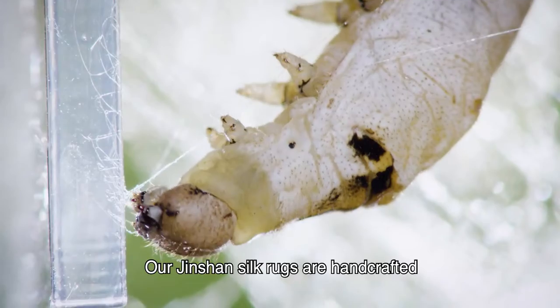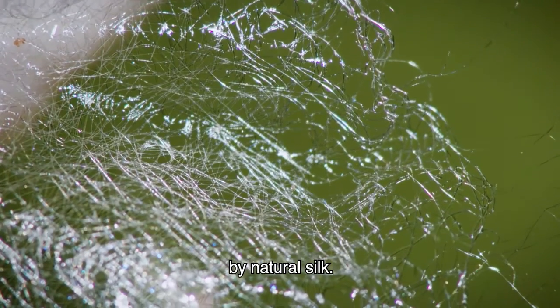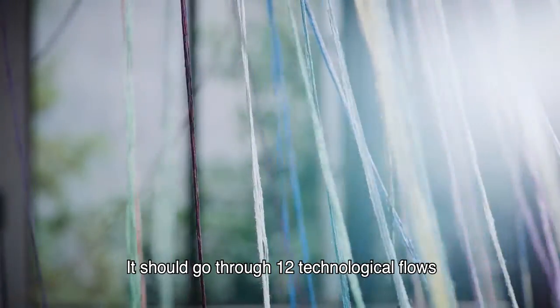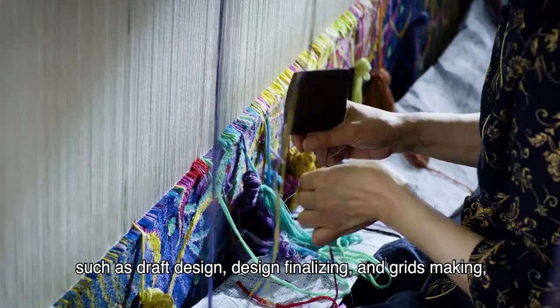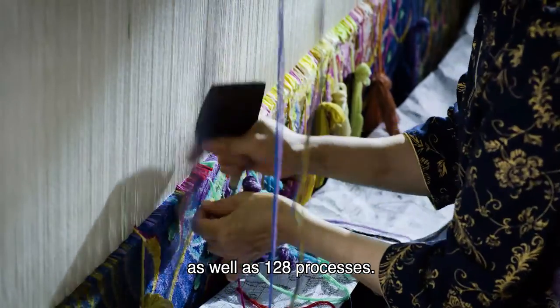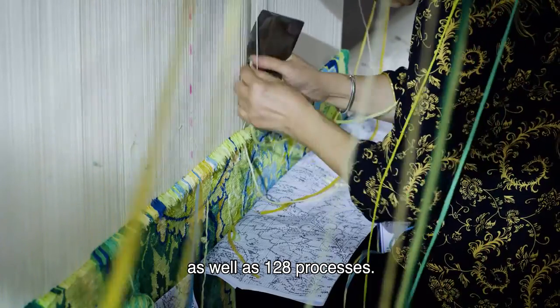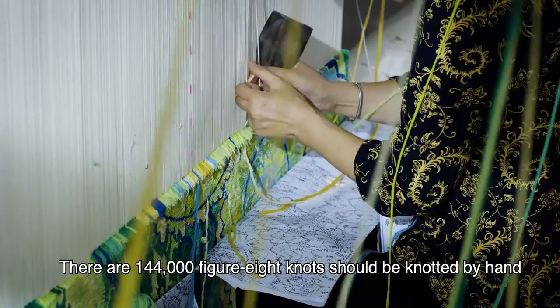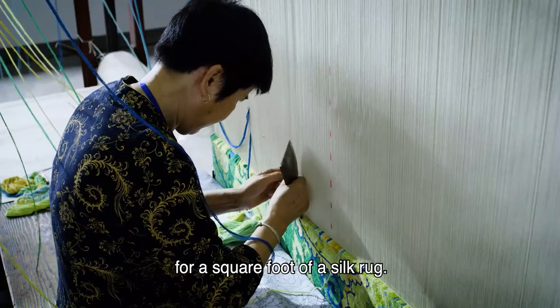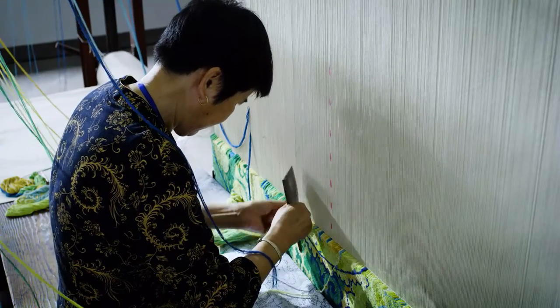Our Jingshan silk rugs are handcrafted from natural silk. They should go through 12 technological flows, such as draft design, design finalizing, and crease making, as well as 128 processes. There are 144,000 figurine knots that should be knotted by hand for a square foot of a silk rug.